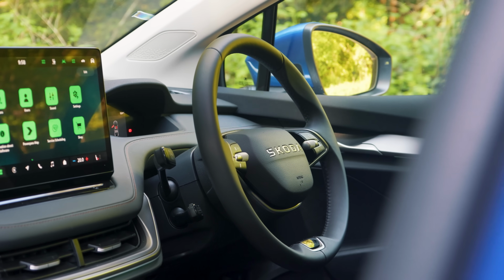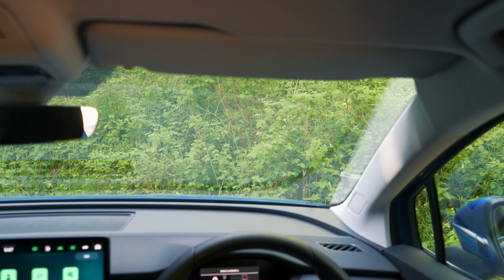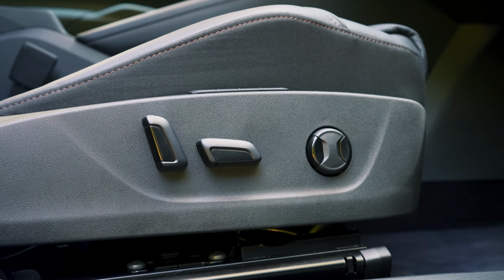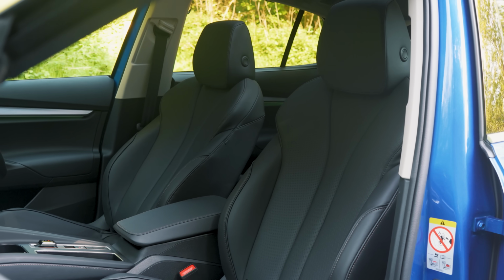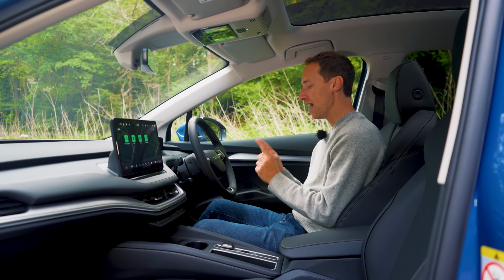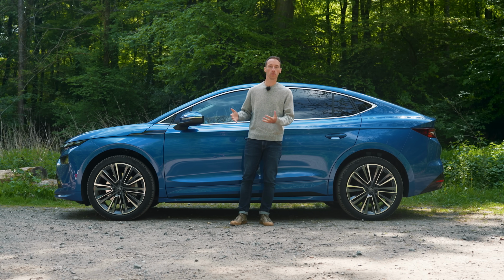And also the driving position is very good. You do feel high up like you're in an SUV. There's a lot of adjustment in the wheel and in the seat, and the seats themselves are comfortable and now heated as standard. So even on the cheapest version of the Enyaq, you get heated seats and a heated steering wheel. Indeed, standard equipment in general has been boosted for this facelifted model.